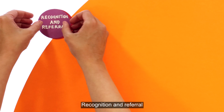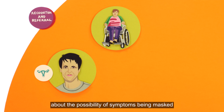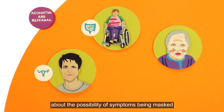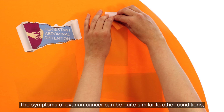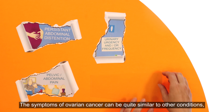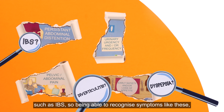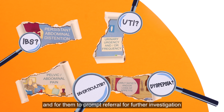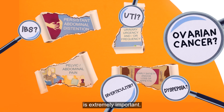Recognition and referral. Some of the GPs we interviewed were particularly concerned about the possibility of symptoms being masked, especially in older patients or those with comorbidities. The symptoms of ovarian cancer can be quite similar to other conditions, such as IBS, so being able to recognize symptoms like these and for them to prompt referral for further investigation is extremely important.